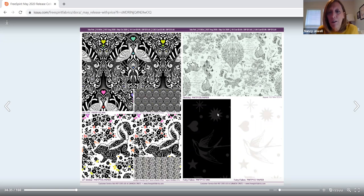Down here, you'll see fairy flakes. This is the fairy flakes. It's fairy dust. I think that's the existing in true colors, but she's made it a tone on tone. The ink is a pigment print on top of the dyed fabric underneath it. So it has a little bit of a luster to it.